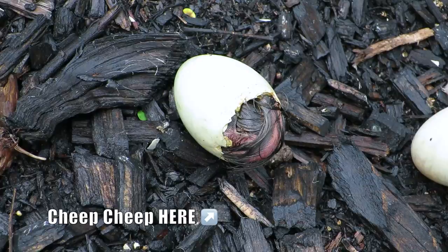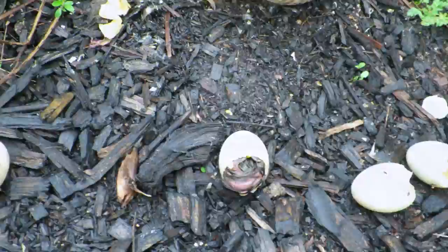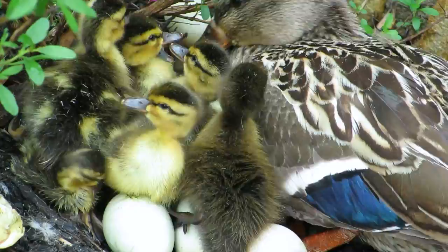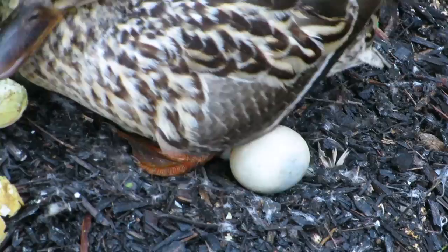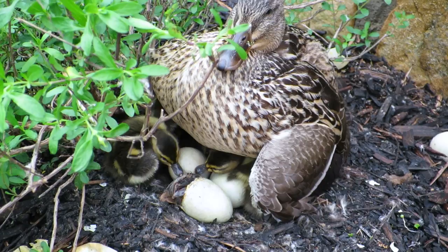Here's Cheep Cheep again. He's still in his egg and his mama's trying to get him out, but he's a little bit tired and he doesn't want to come out yet. Look at all those ducklings. This is me in the morning, guys. Like, I just want to hide in my shell and not wake up. And my siblings are always pestering me to wake up. This is exactly me.